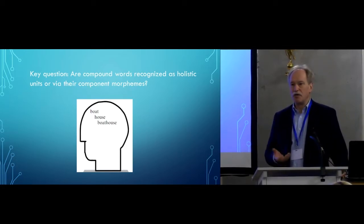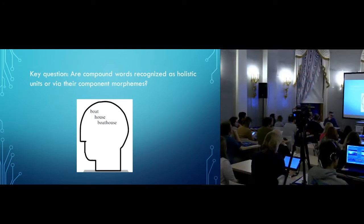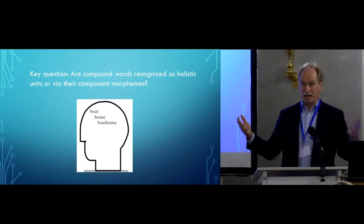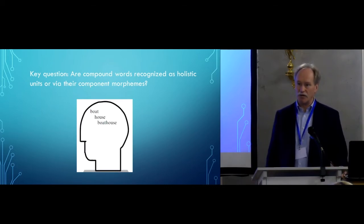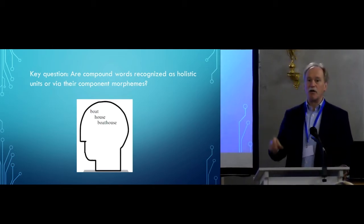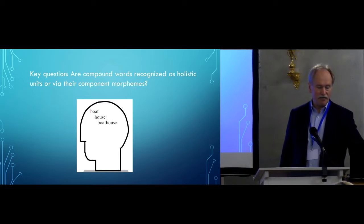The key question that I'm going to address this morning, and that we have addressed in the studies, is how are compound words recognized? More precisely, whether they are recognized as holistic units or via the component morphemes or lexemes. If you have a word like English boathouse, would that be recognized as such, or does the recognition go via the individual lexemes boat and house, which are both typically more common in the language than the compound word itself? So the constituents are typically more frequent than the word itself.